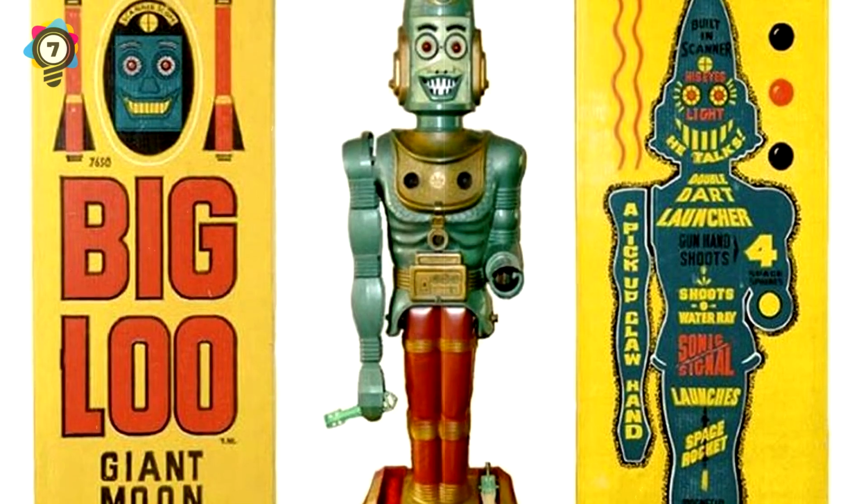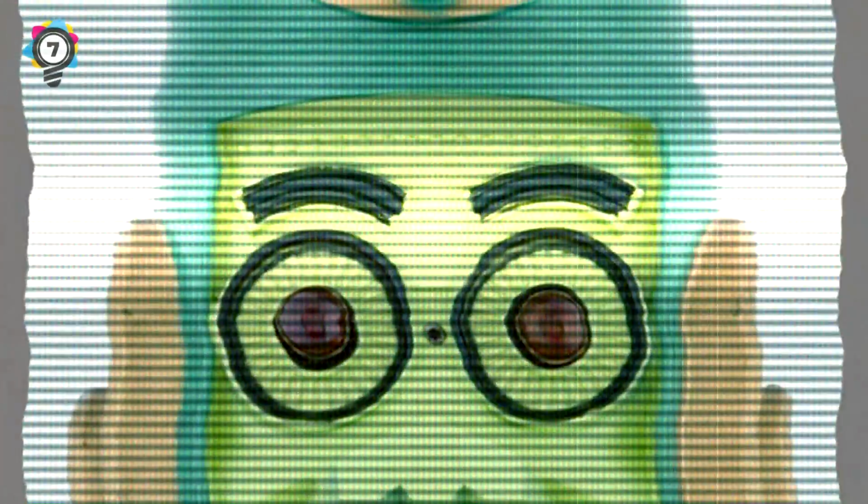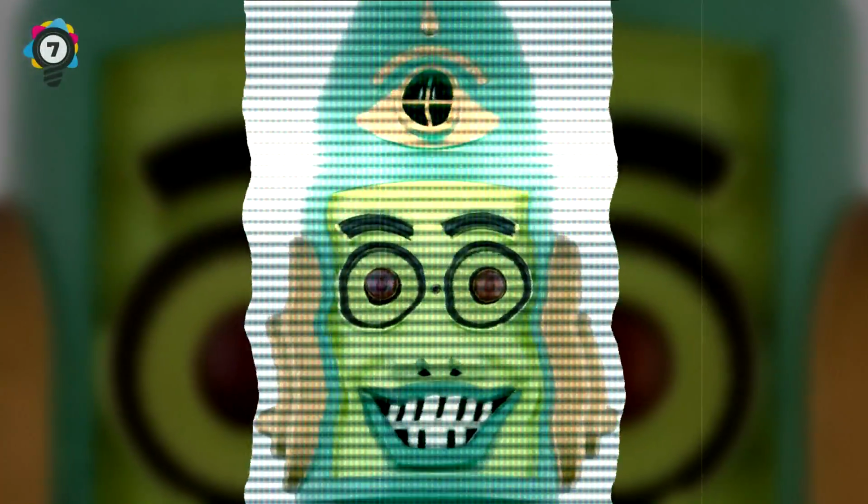He has a pendulous right arm perfect for crushing the malleable skulls of small children, and a grin that says, "As soon as you fall asleep, I will wheel myself to your bed and make sure you don't wake up." If you want to hear him actually speak, just turn the giant crank on the back of his head and listen as he spits out what sounds like a screaming giraffe.